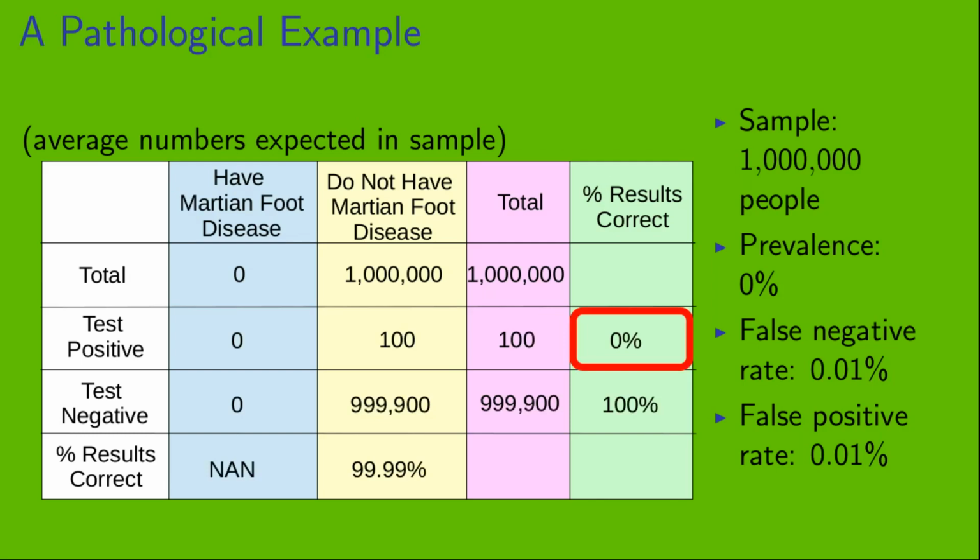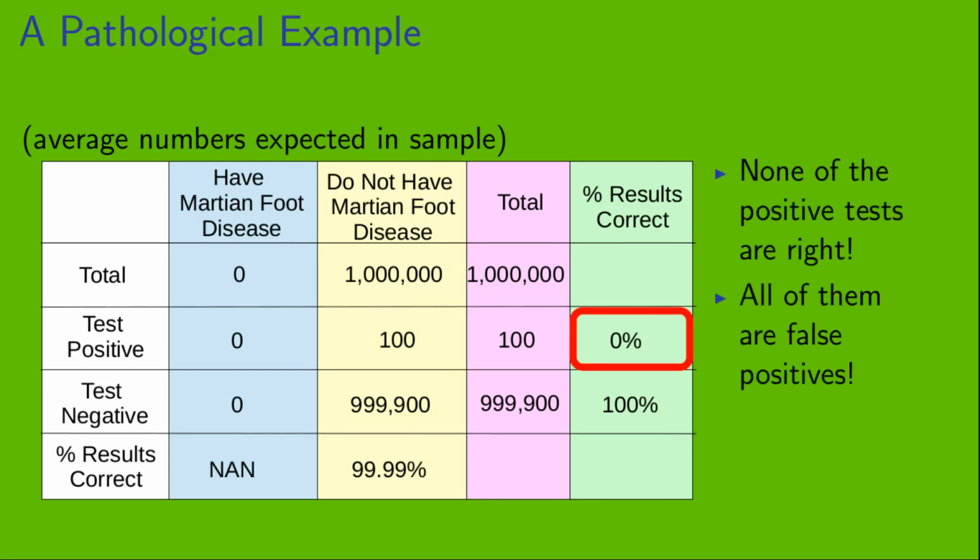Now, we have a false negative rate of 0.01%. However, we have no people in the sample who are actually positive for the disease. So 0 times 0.01% is 0. We do, however, have a false positive rate of 0.01%. And we have 1 million people who do not have Martian foot disease. So 1 million people times 0.01% is 100. So we do get 100 people who test positive. And out of these 100 people who test positive, 0 of them get a correct result. So none of the positive tests are right. All of them are false positives.